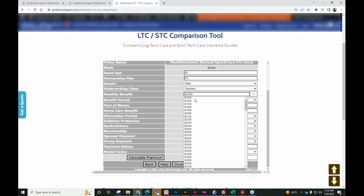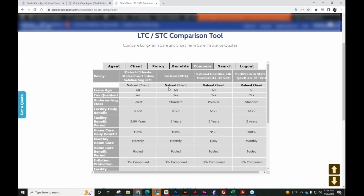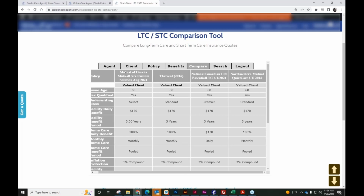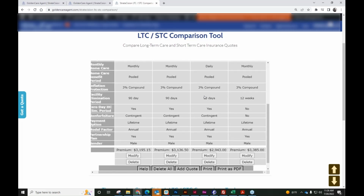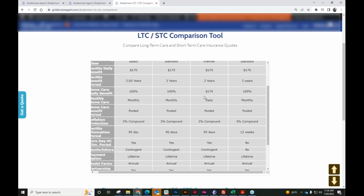So if I go through and change some of the benefits to match a little closer with what we'd used before, what you can do, of course, calculate premium, but then what you can do is hit compare, and it will add it into the compare screen with the others you had gone through and manually added. So it's pretty handy, especially with the few carriers that are still offering traditional long-term care insurance, reinforcing that you've checked pricing with all available options.